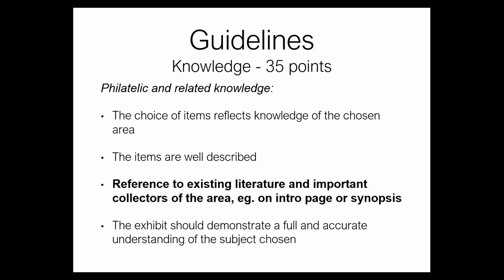Okay, this is also something else in terms of knowledge. Reference to existing literature and important collectors of the area. And it says on the introductory page or on the synopsis. Well, I've gone back and forth with some of my colleagues who are judges on this. I don't really think it's a real good idea on the introductory page to put a whole list of references. I've seen them at the bottom, with 25% of the page just listed with references. That's not where a judge needs it.